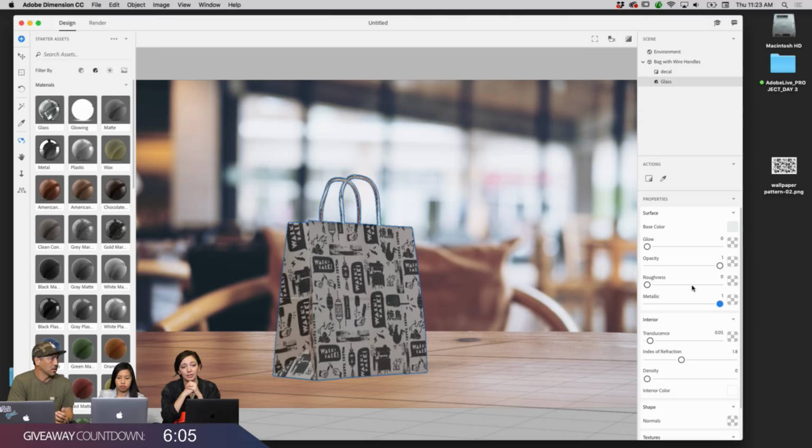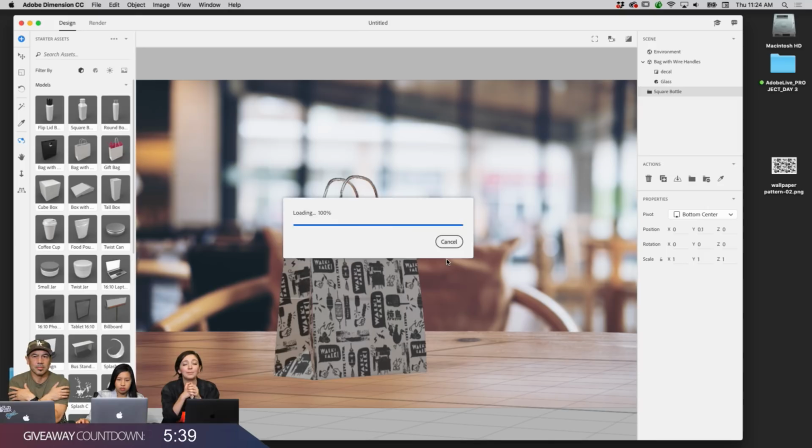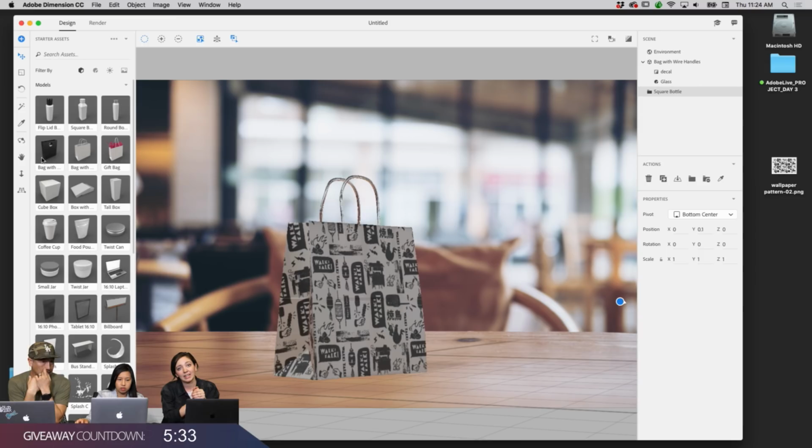So yeah, Tanya, this is Dimension. This used to be called Project Felix, if you've ever heard of that, but it is now officially in the CC ecosystem. I know, so cool, Amber. I agree. Christine is showing how you can scale things up, apply a pattern, and then she could even drop in another model, like a cup, or there's even a bag with tissue paper in it that you could apply a pattern to. And then you can super easily render this as a PNG or a JPEG that you can take into Photoshop and edit even more. It comes in really nicely.